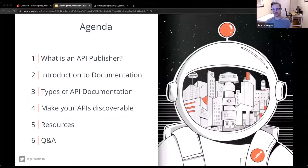And from here, just a quick overview of the agenda. I think if you're joining this, you're probably familiar with a lot of things documentation related. But I'll go over a few things like what is an API publisher, and an introduction to documentation, just to get on the same page and have some common vocabulary. And I'll talk about some of the things that I think about and that I think Postman can help do. So this isn't necessarily a Postman specific talk, but a lot of the things I show you will be using the Postman tool to generate documentation. So also talk about different types of API documentation. And I'm curious what folks think, but hopefully we'll talk about a few different types.